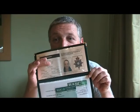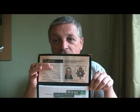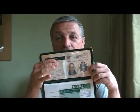And then hopefully at the end of it you'll get one of these that will come through the post. That's the current shotgun certificate with the photograph on that you supplied, and the crest of the force that's issued it. And it's as simple as that.